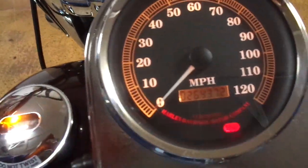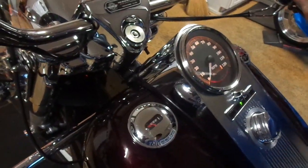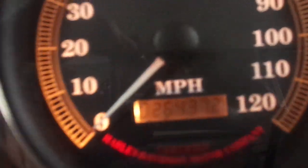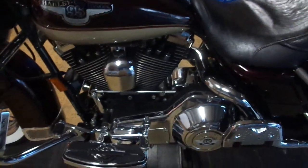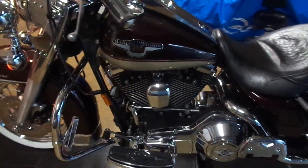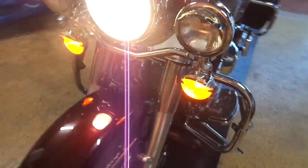I'm going to go ahead and fire it up for you. I hadn't started this bike in I don't know how long, but listen, it fires right up first time, every time. It only has 26,437 miles. And I'm going to tell you right now, I don't want to sell it. I want to keep it for myself. But listen, you will love this motorcycle if you end up with it.